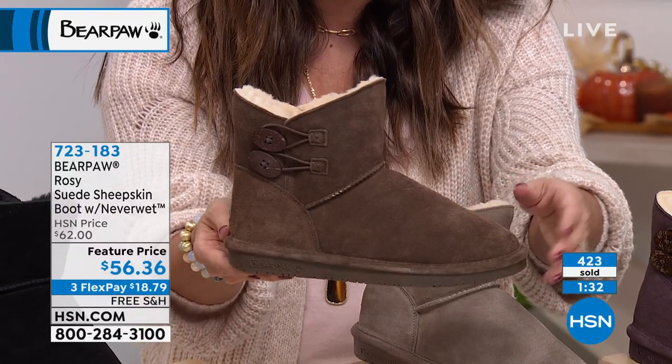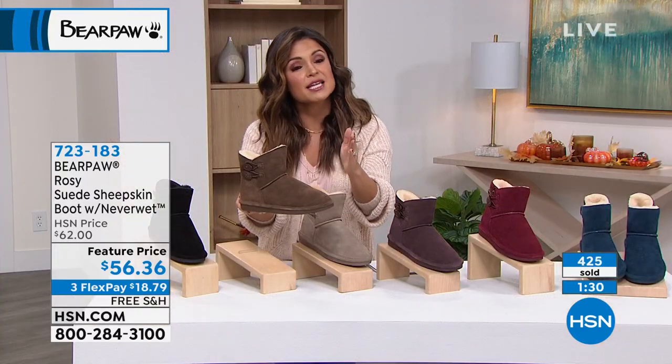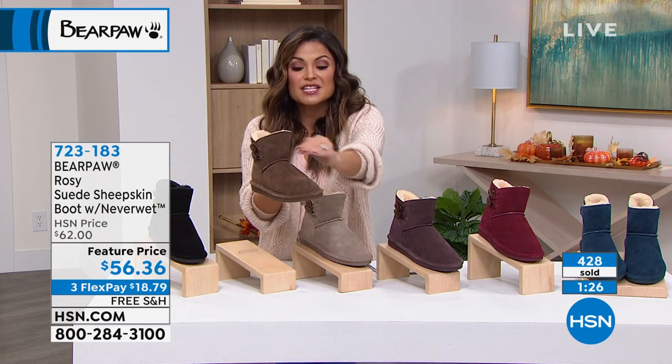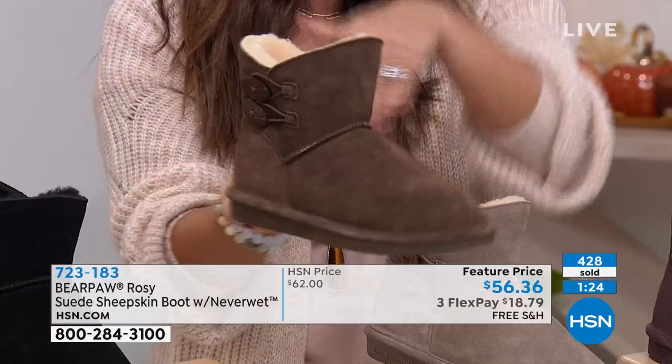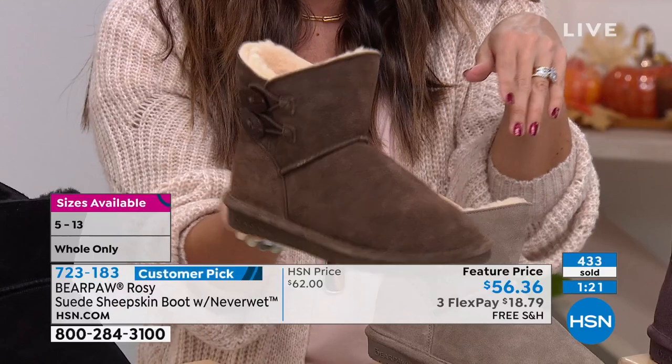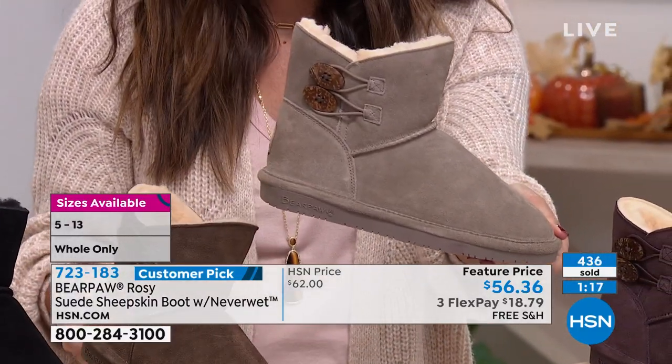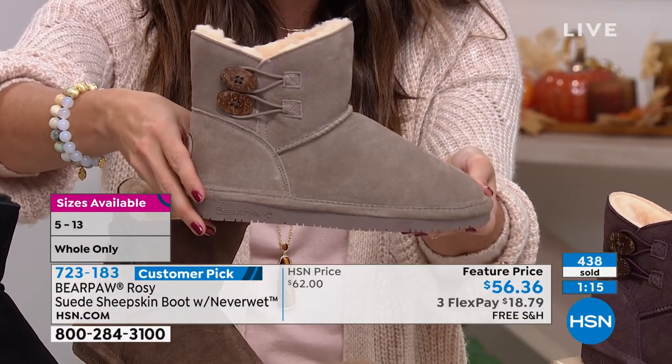We've got 200 left, 5 through 13. If you're a half size, go up. If you pick the wide width option, it's wide here, it's wider here, and it's wider here. The whole shebang will be wider for you, which is fantastic. So that is Earth. If you want stone, last chance to pick it up in the stone color, that perfect neutral.